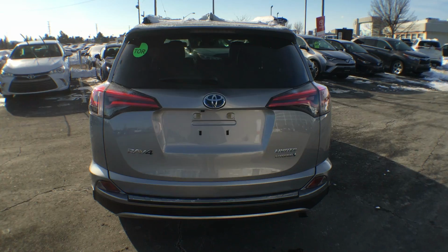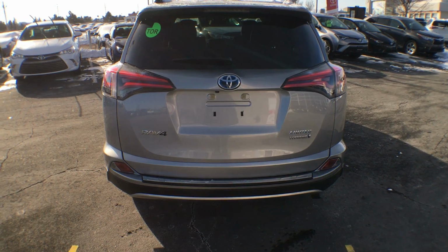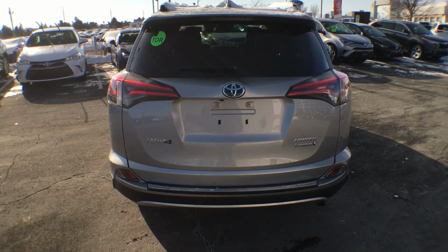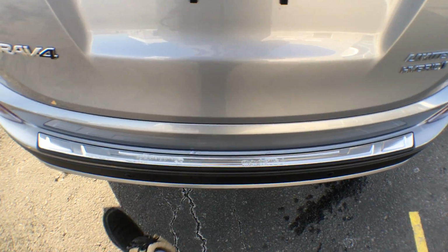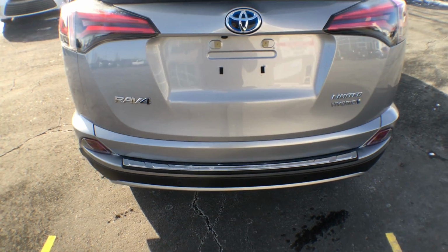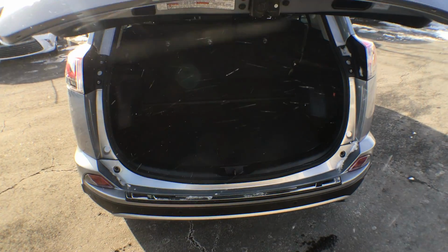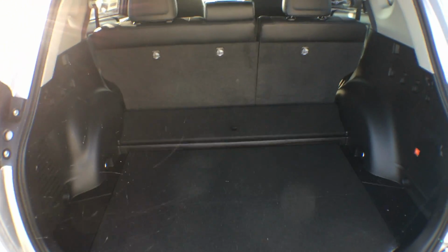Let's talk a little about cargo. So most people that are interested in buying an SUV are looking for a little more room. Now we've added one really cool feature to the Limited RAVs for the 2017 year, and that is the fact that you don't even need to touch a button to open that trunk. Simply wave your foot underneath like I just did and it will automatically open for you. So if you are carrying things, groceries, really anything, you don't have to put them down to open that up.